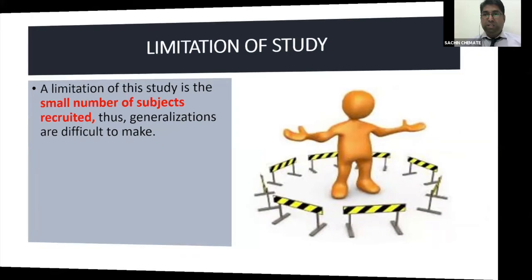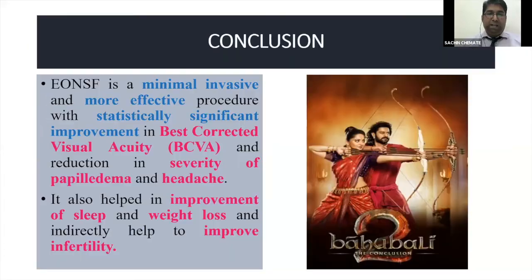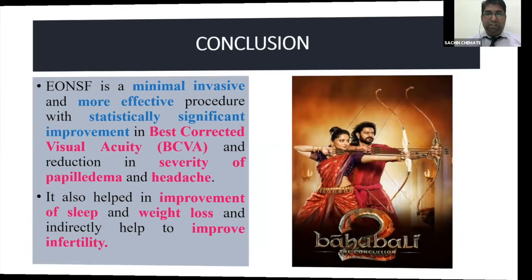Endoscopic optic nerve sheath fenestration is a minimally invasive and more effective procedure, with a statistically significant improvement in visual acuity and in the severity of papilledema and headache. It also helps improve sleep and weight loss, and indirectly helps improve infertility. These are my references. Thank you very much for your kind attention.